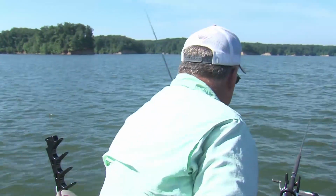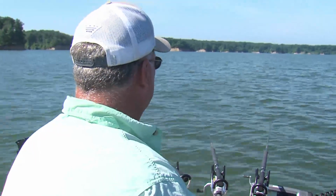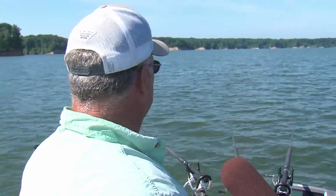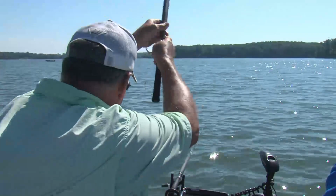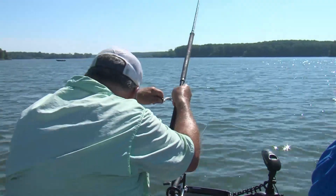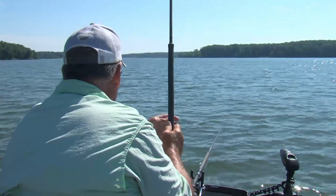Any other live bait you can use for crappie, or is minnow the delicacy? Minnow's usually what we use out here. You can use night crawlers or whatever you want, but minnow seems to be the bait of choice. Oh, there's one. I think I've got me another crappie for the supper table. Looks like a pretty nice one. Oh, that is a nice one.